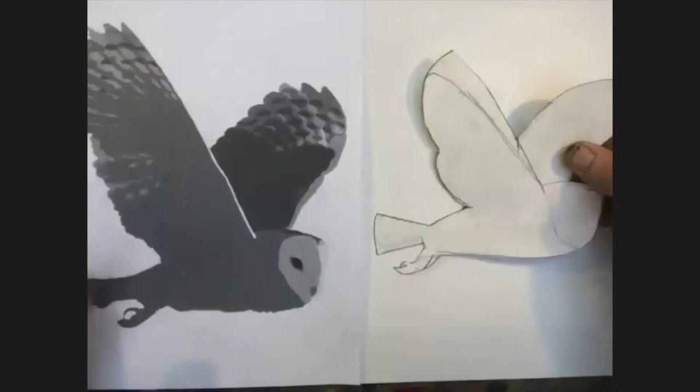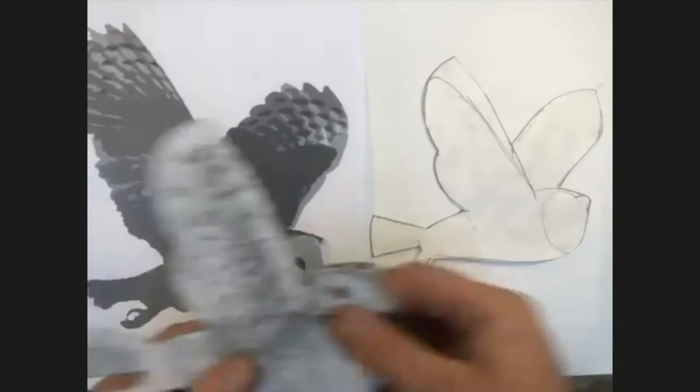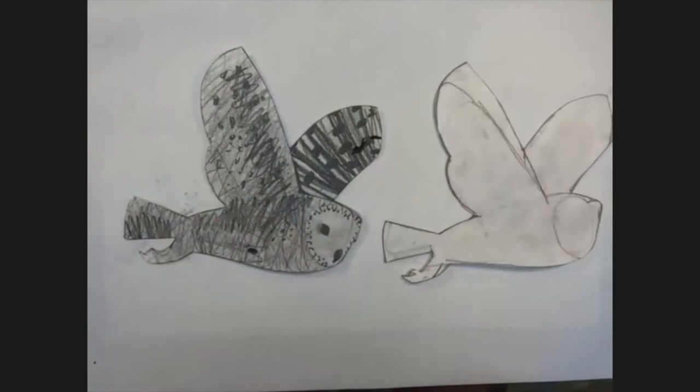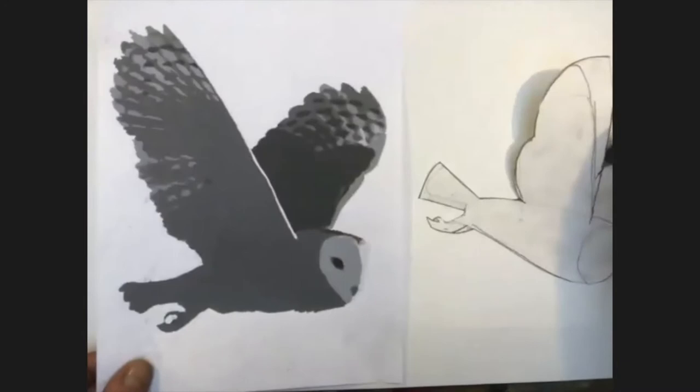We end up with something, hopefully, I'll show you, hang on. I'll move that out of the way just for a second. You end up with three different pieces that you create by using your template like that, okay? So we're gonna draw this owl to end up with the drawing.